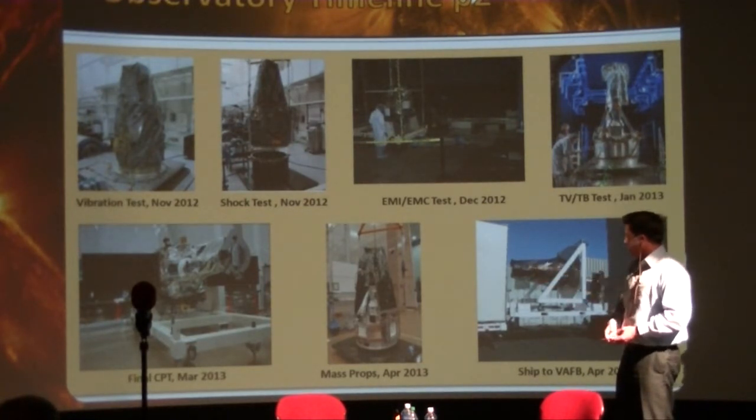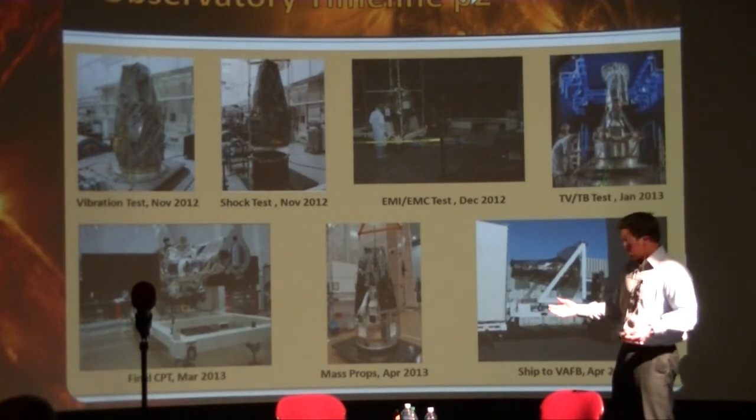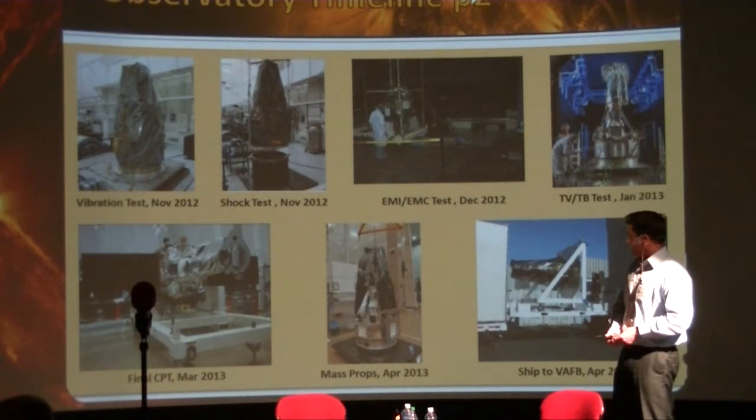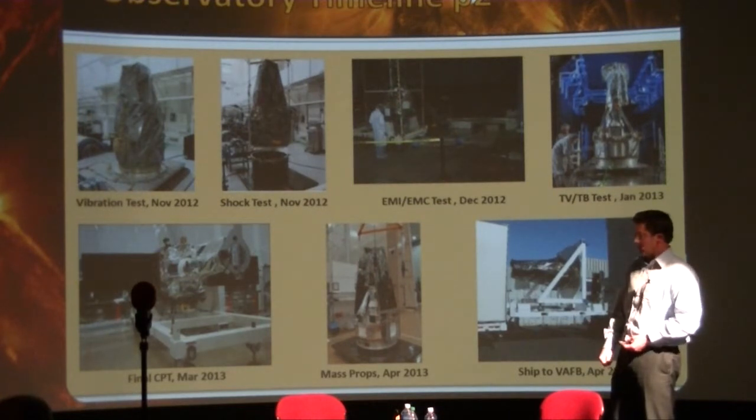Then we come to the final comprehensive performance test, just to make sure that the optical performance and the electrical performance is as it was at the start of the process. We weigh it, and we ship it to the launch site. And that's NASA's standard process.